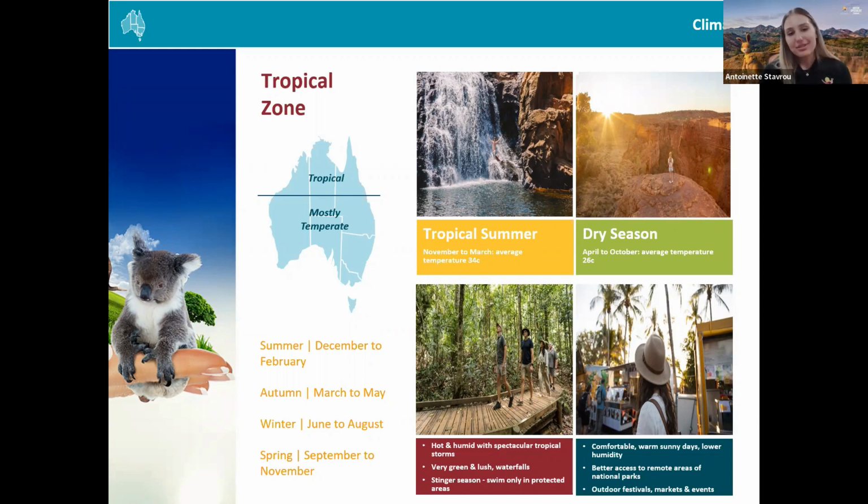So our summer is December to February. I'll be going home for Christmas, and it's going to be in Sydney, and it's going to be boiling hot, which is so weird to the Brits. Autumn is between March to May, June to August is winter, and then September to November is spring.